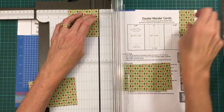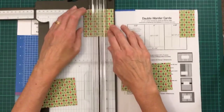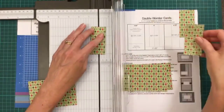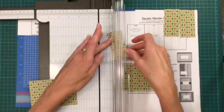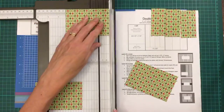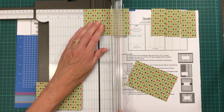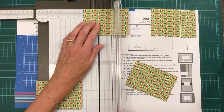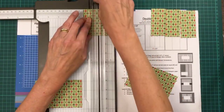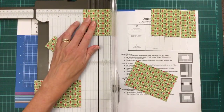So that gives us 1. There's another one. I'm just going to cut them all. So if you're doing it to this side, you just line it up to the 1.5 on here. You can go either way when it's only 1.5, but I find it a bit harder to hold it. There we go. There's a 1.5.